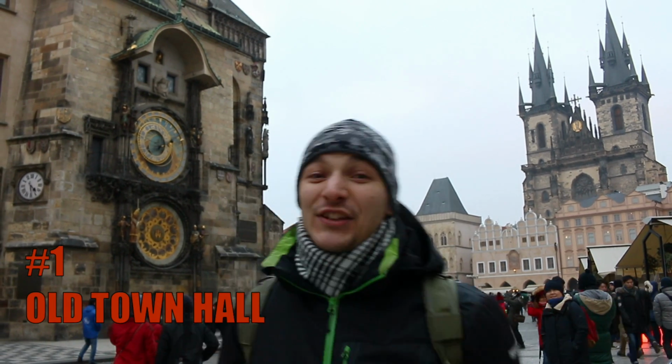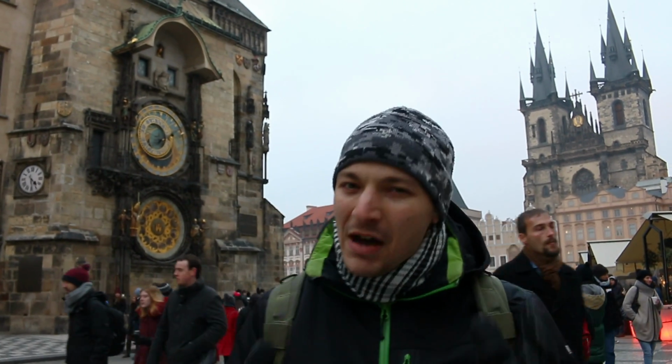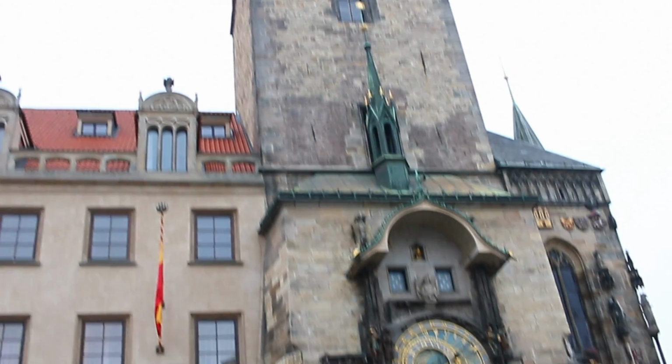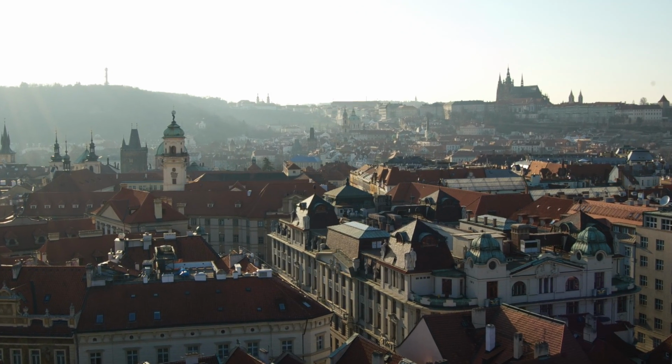Number 1, the Old Town Hall with its tower and the astronomical clock. Now really this is one of the must-dos when you're here in Prague. When you climb up the tower, the view from the top is absolutely breathtaking since you can see the entire Old Town like in your hand.